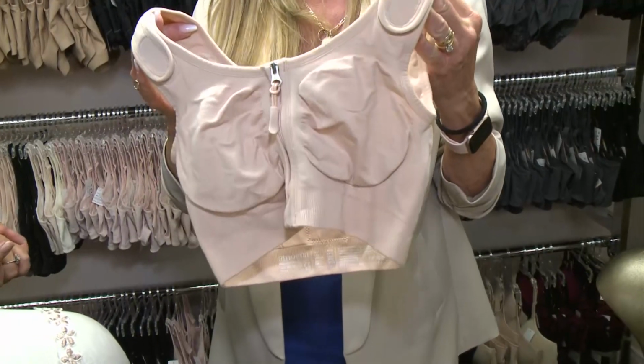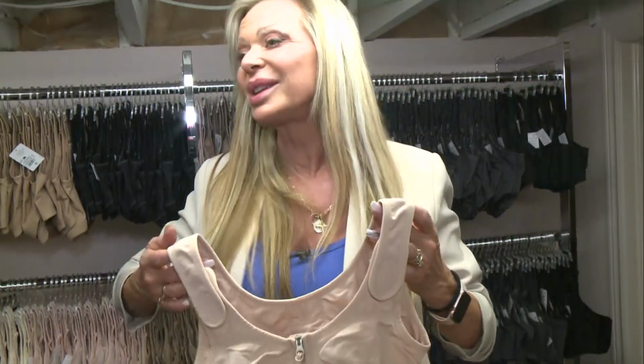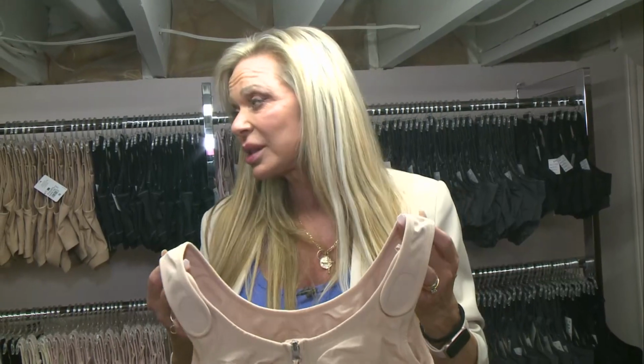And it's a front closure. So once you have surgery, you can't reach behind because you can't do the pulling. So it's a front closure, which makes it so much easier to get into. And it also has pockets. So if you have a prosthesis, that's where you can put it.